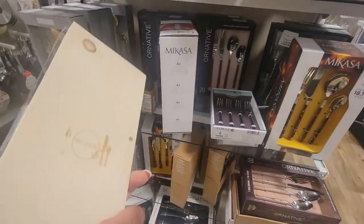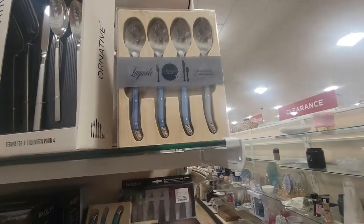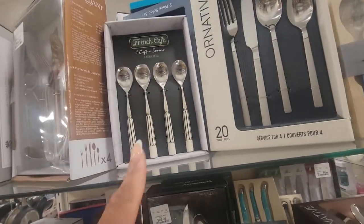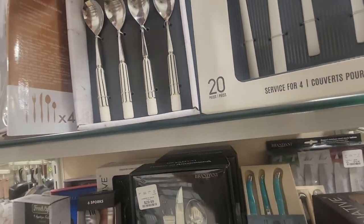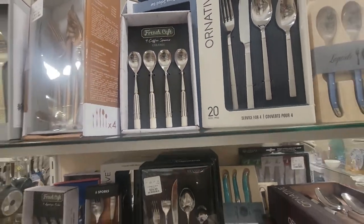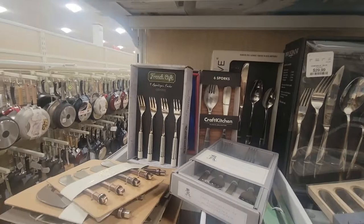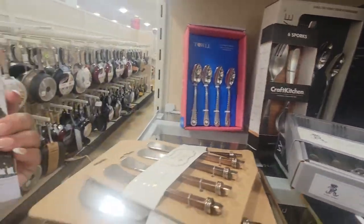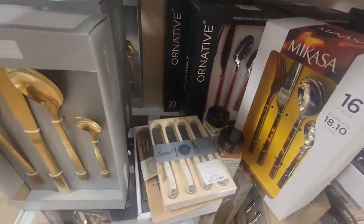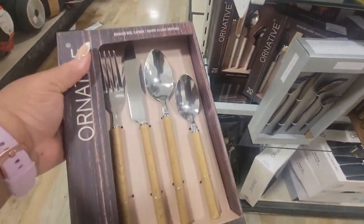And this set is $13. Oh, look at these. They curve. Oop. It's $10. Look at these coffee spoons. $10. I'll buy those and I promise you they'll disappear. I asked my kid, what happened to them? She said, I don't know. Appetizer forks. The little like wood ones, those are cute.